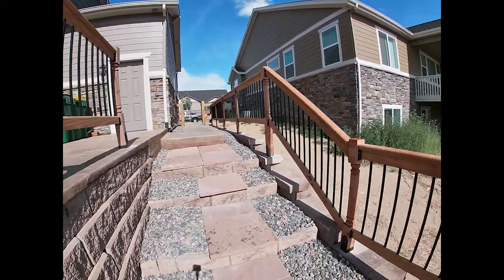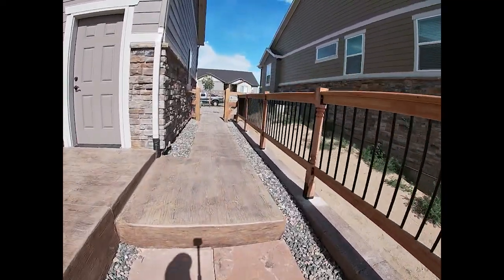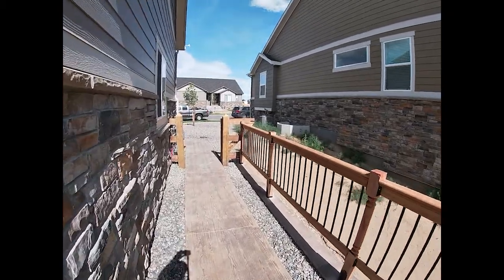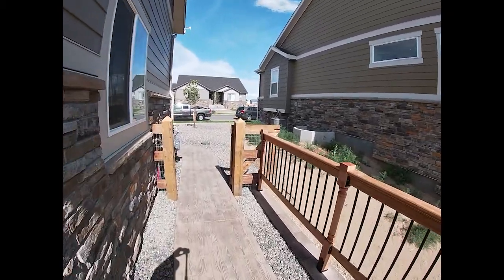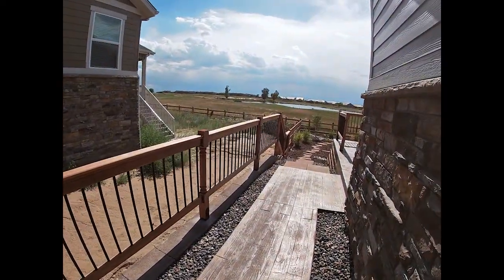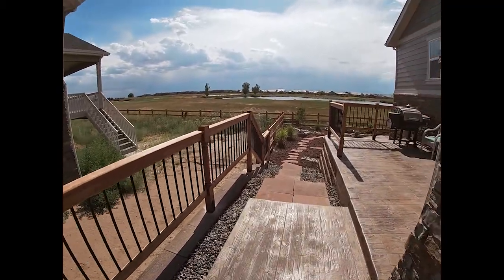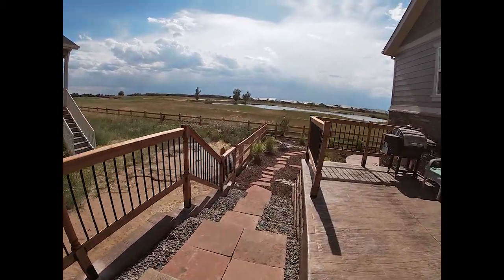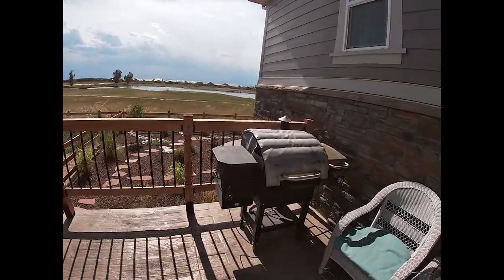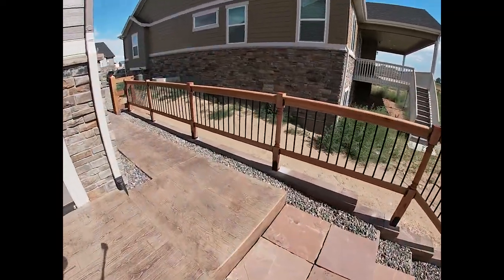So we decided to do a railing, which is part of why this job took so long to complete, because we ordered it from Home Depot and they canceled it without telling us twice, so that wasted about a month's worth of time. Put it around the top part of the patio here, make sure nobody falls off.